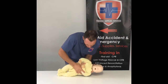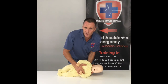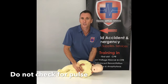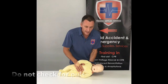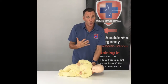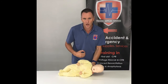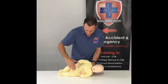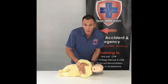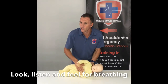We're also at the same time going to be checking for breathing. Now, we've taken a pulse check out of all of our first aid protocols, and the Australian Resuscitation Council have recommended this because in certain situations, particularly with an airway blockage like drowning or choking, the heart can still be going for 3 or 4 minutes after this happens. So quite simply, checking for breathing. If the baby is breathing, we are going to feel, look, and listen for breathing.